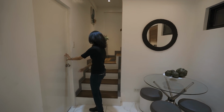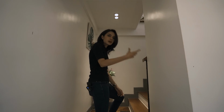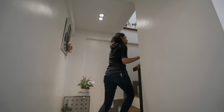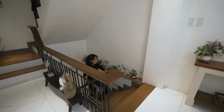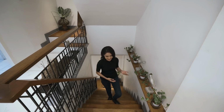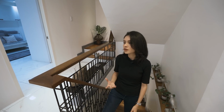Let's try going up. This is actually really convenient kasi pag nag-grocery kayo from the car, you bring it to the kitchen. At least you don't have to go up the second floor, right? So I like how this house prioritizes character. So going up the stairs, for example, you have this nice wooden ledge where you can put your little plants and knickknacks and figurines. Or you could keep it bare, or you can put some paintings. It's up to you. Basta, essentially, the theme of this house is you can decorate it with all of the little things that make your house a home.